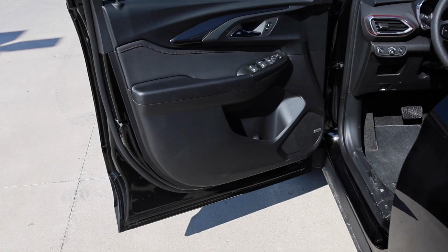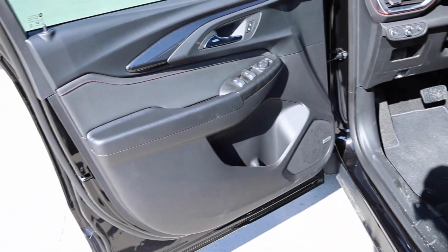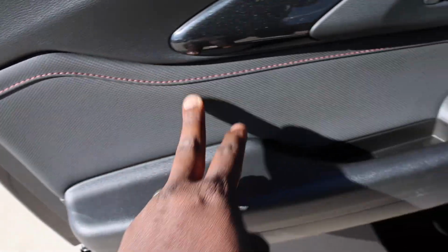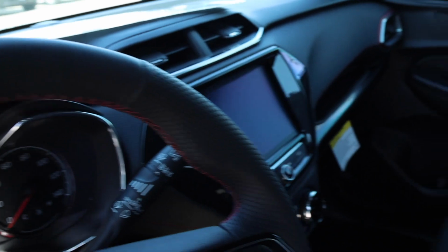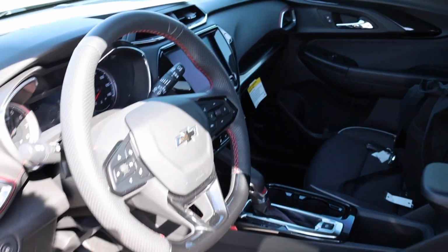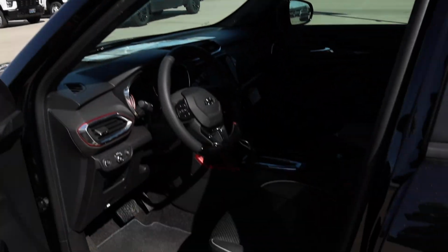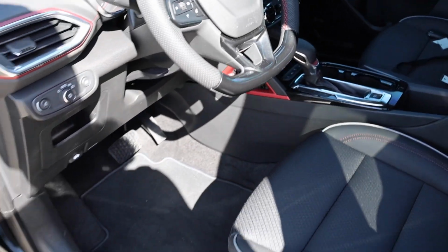Now, as far as the interior goes, I really do think that this is a great commuter car. Like, check out the overall design. Nice accent right here, red stitching. And even on the steering wheel, they have perforated leather with the red stitching that continues. Nice design. And this does have a power seat with lumbar support. So if you do have a big burly truck and you are looking for, you know, a commuter car, I think this is a perfect setup here.